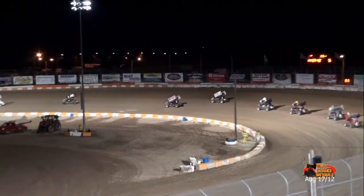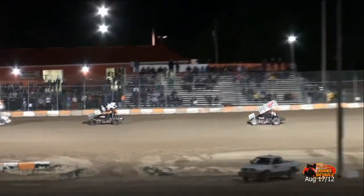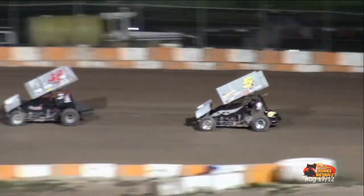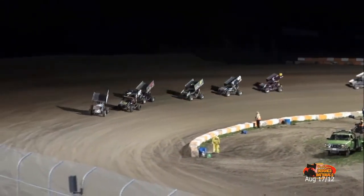He had to use that spot. So Connor Mahoney is right now provisionally into the feature event. He's made every feature here in the last 5 starts, looking to make it 6 in a row. 1 more to go. Here we go.